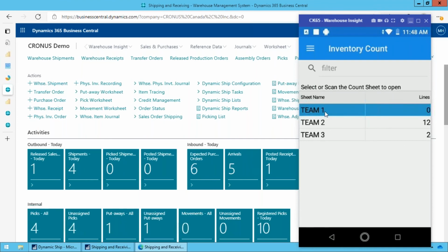I can set up a count sheet like this Team 1, where I'm actually not telling people what they're supposed to count. So in Team 2 here, I've given them a list of 12 items to count. I've gone in and said, hey, give me a dozen random items to count today, or give me all my A items, or all my finished goods, or whatever. And it'll generate a list of items that I need to go out and count. So you can use whatever criteria you want for that. If you're used to paper-based counts, that's what you're likely doing today: getting a list of items, they go out and scan it or enter it.